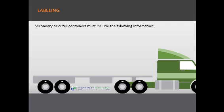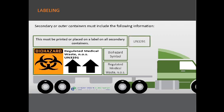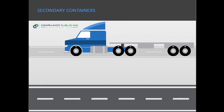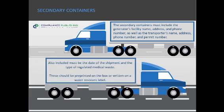Secondary or outer containers must include the following information and must be printed or placed on a label on all secondary containers: the biohazard symbol, regulated medical waste, NOS, not otherwise specified, UN 3291, the word biohazard, and 2 arrows pointing up. The secondary containers must include the generator's facility name, address, and phone number, as well as the transporter's name, address, phone number, and permit number. Also included must be the date of the shipment and the type of regulated medical waste. These should be pre-printed on the box or written on a water-resistant label.